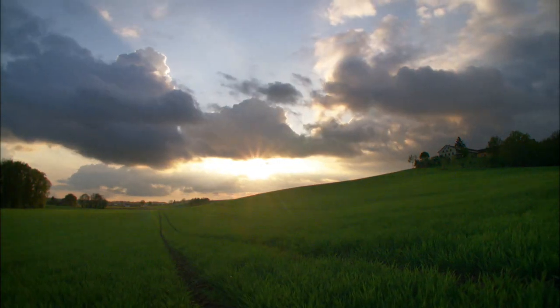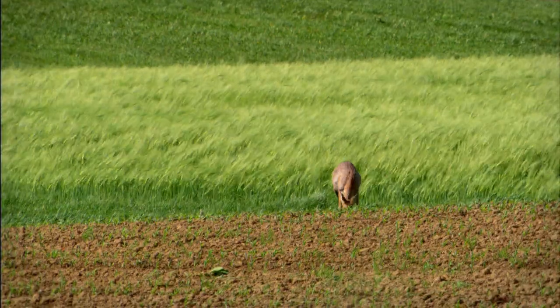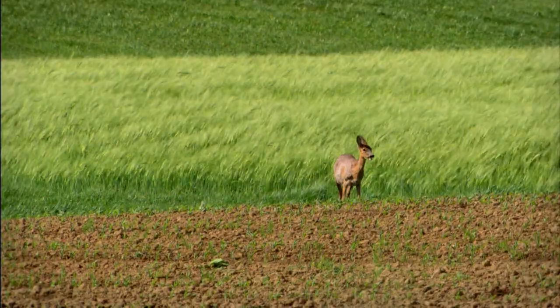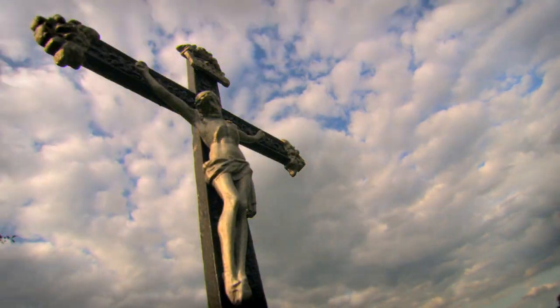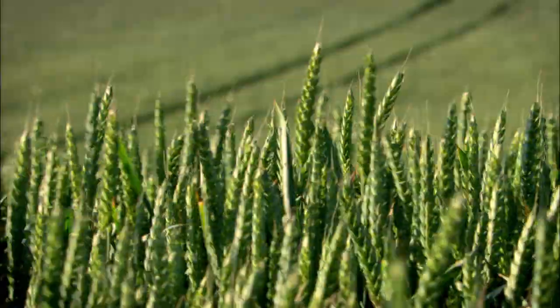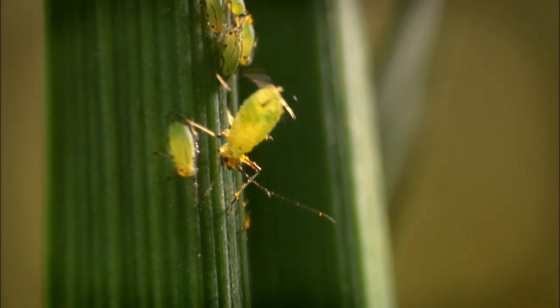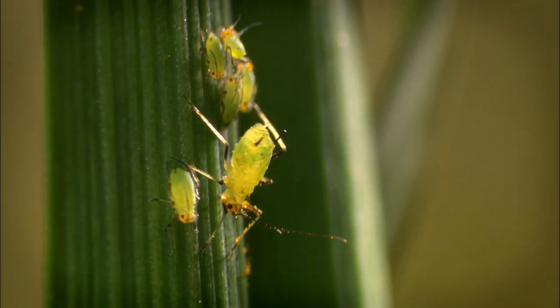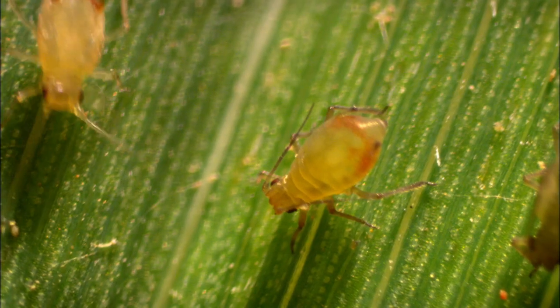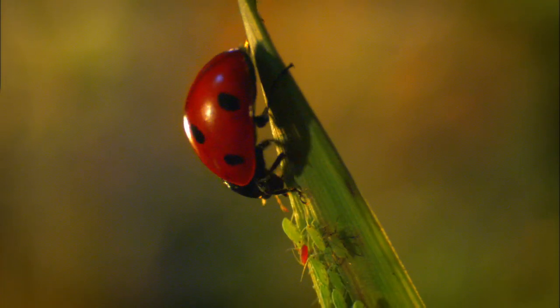Within just a few weeks, field crops have developed out of the tiny seedlings. While the grain is growing, the pests thrive too. These include the grain aphid, which rank among a farmer's main enemies because they can spread out as if from an explosion and infest entire fields.